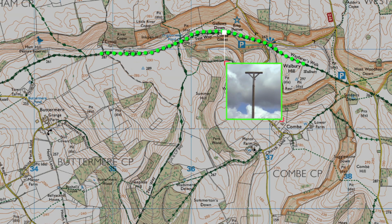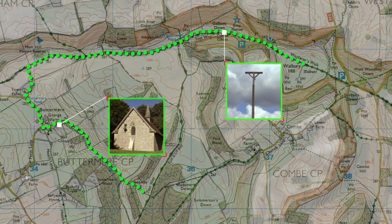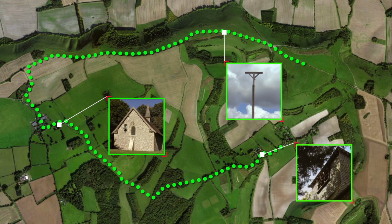The wide path boasts beautiful open vistas on either side, leading us into the county of Wiltshire and through the sleepy village of Buttermere and onto the tiny 13th century church of St James. As we leave Buttermere, we enter open stretches of fields and woodland before reaching our second church, the 12th century church of St Swithin, which sits in the tiny hamlet of Combe. From here, it's a short stroll uphill before returning to Walbury Hill.